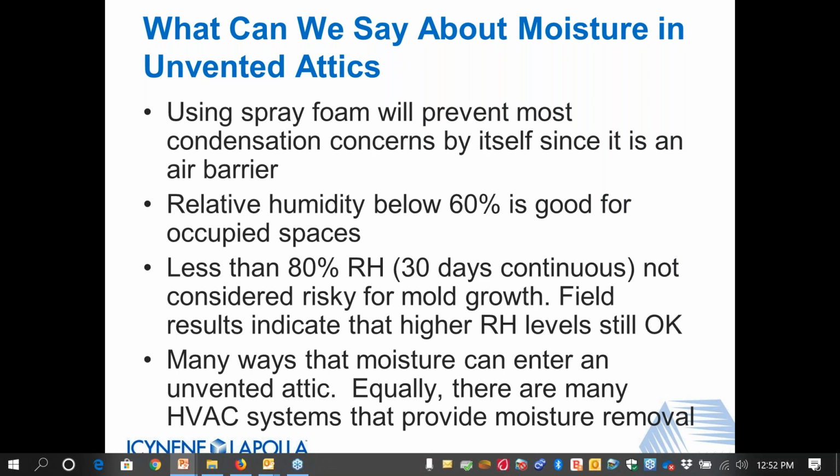Relative humidity below 60% is good for occupied spaces. That's well accepted. Less than 80% relative humidity on a 30-day continuous basis is not considered risky for mold growth in a space. So that's what we're seeing from US and European research. And field results indicate that even higher relative humidity levels may not cause problems. So 80% is a very conservative level to go by.